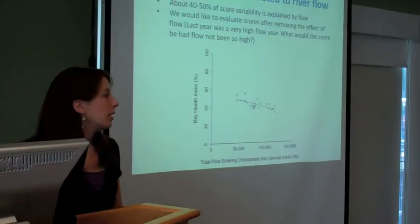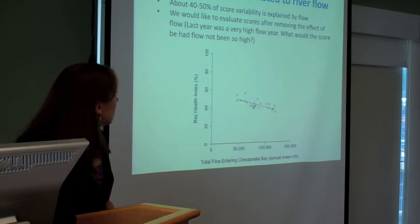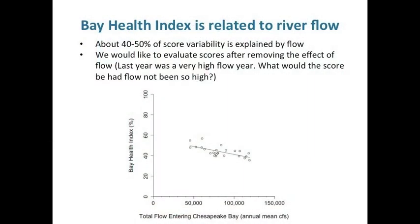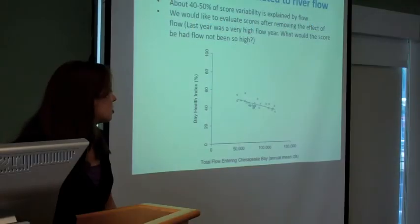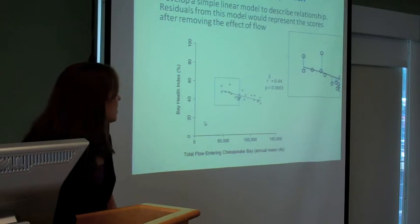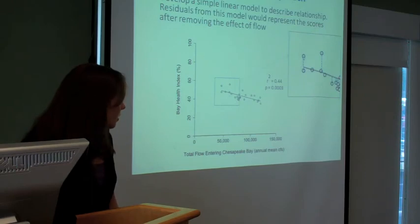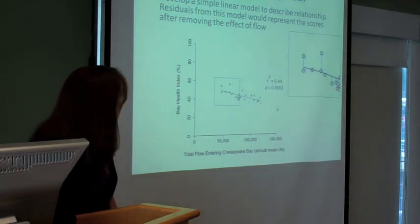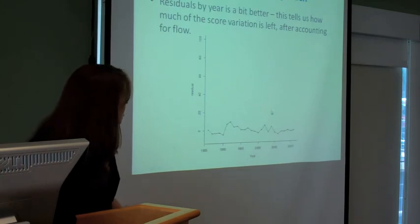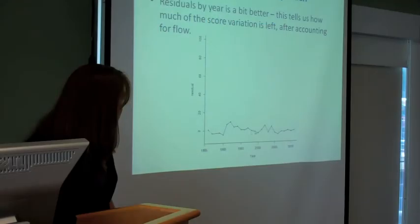So we found that Bay Health Index is related to river flow. About 40 to 50% of the variability is explained by flow. So here's that graph that you can see here. This is just the basic plot of the flow compared to the BHI over time. Then you take the residuals and you look at this variability between the linear regression line and the data. That's what the residuals are called. So you plot out those residuals along the zero axis.